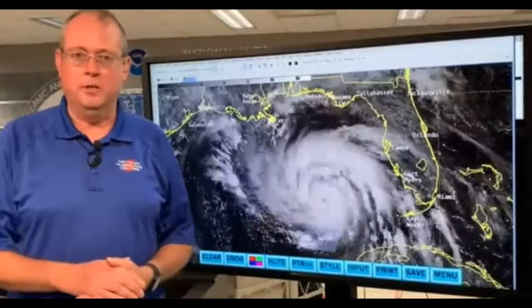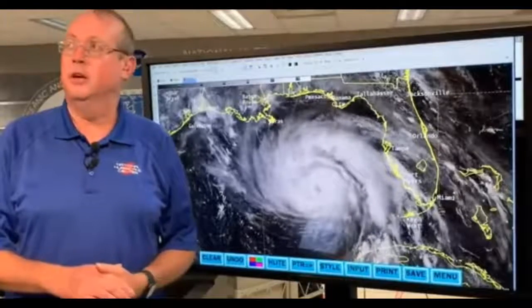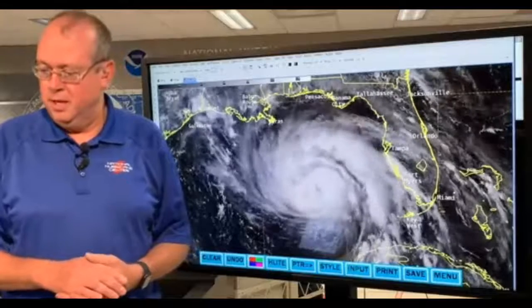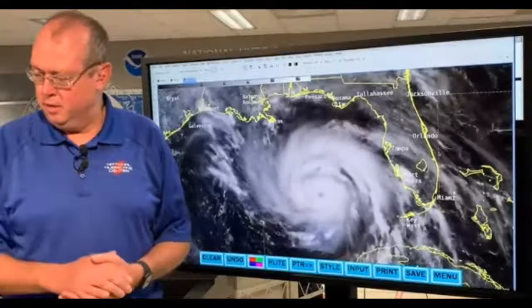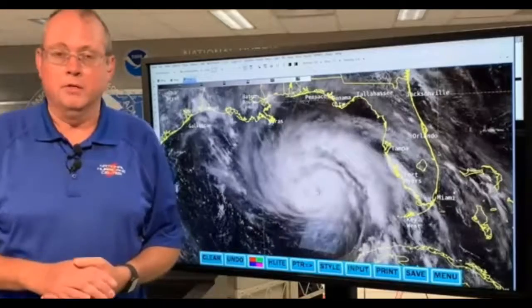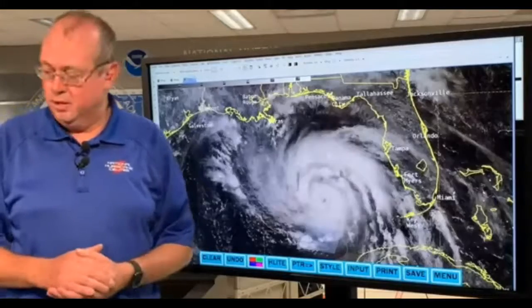The National Hurricane Center. This is Ken Graham. I'm right here in our operations area. The time right now, 1:30 Central Time. This is your latest update on Hurricane Ida. What's the latest we have here? 100-mile-an-hour winds. That's one of the bigger updates. We have been calling for this intensification of the winds, and it looks like it's happening.